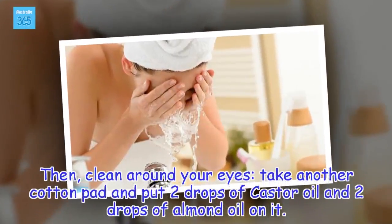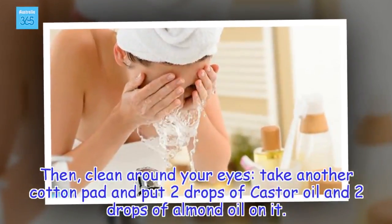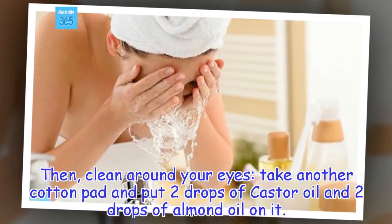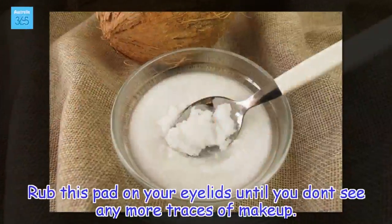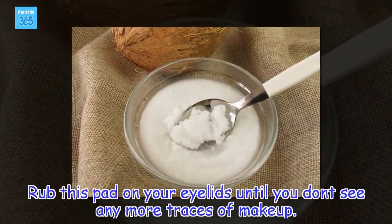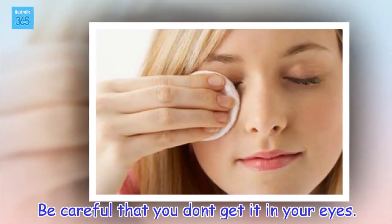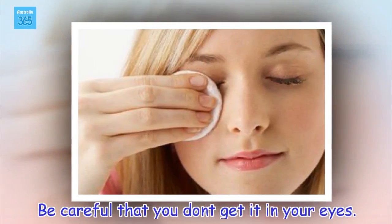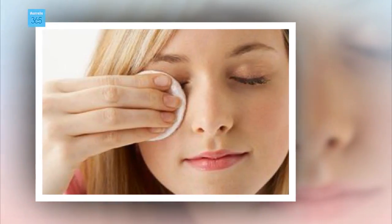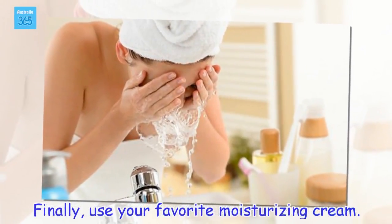Then, clean around your eyes. Take another cotton pad and put 2 drops of castor oil and 2 drops of almond oil on it. Rub this pad on your eyelids until you don't see any more traces of makeup. Be careful that you don't get it on your eyes. Finally, use your favorite moisturizing cream.